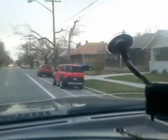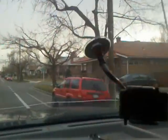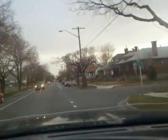And so what we'll do is we'll wrap around this block one time. At the same time, you're doing a grid pattern search where you're going back and forth, just checking on the street, because a lot of times they'll come down here on one of these back streets and just park around the corner. And this is literally just a couple minute walk away from the house.